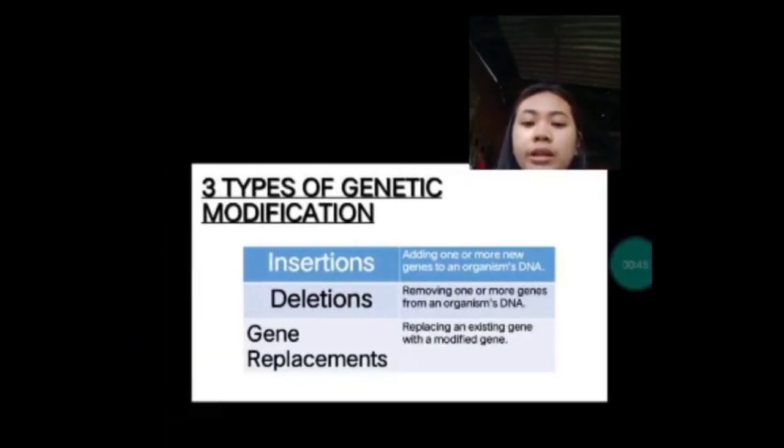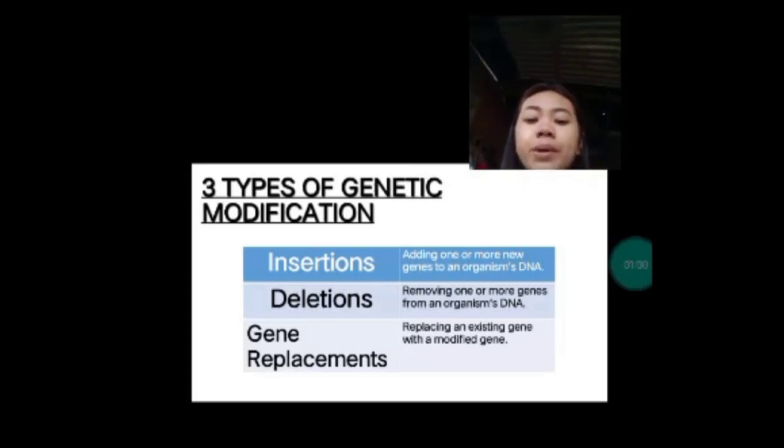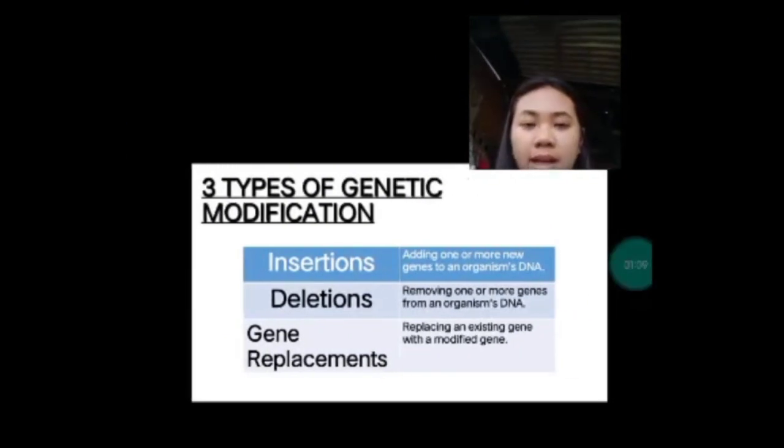So, insertions is adding one or more new genes to an organism's DNA. And deletions is removing one or more genes from an organism's DNA. The third is gene replacement, replacing an existing gene with a modified gene. So, genetic modification was discovered by Herbert Boyer and Stanley Cohen in 1973 by inserting a gene from one bacterium into another.